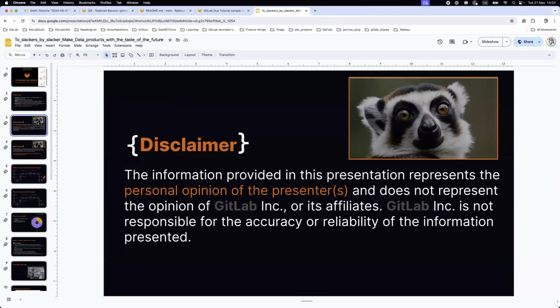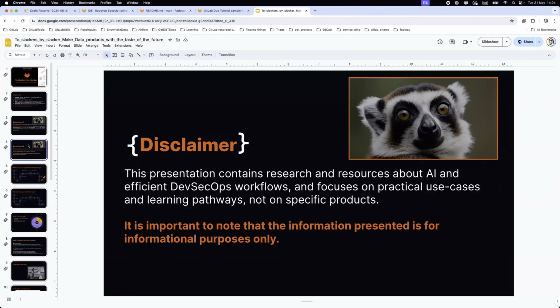Of course, as this is a series, whatever I'm talking about today is not related in any way to GitLab Incorporated or its affiliates. It's just my personal opinion. So you can expect a more relaxed approach to this tutorial rather than something very official and tough. All information in this presentation is only for informational purposes, nothing production ready, just a practical use case from my side.